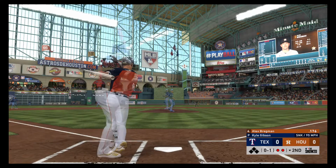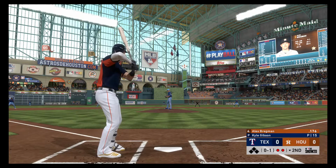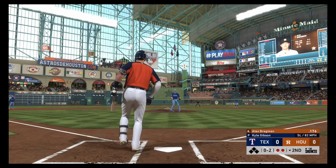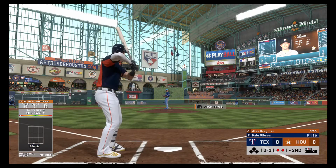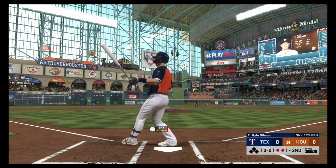Fouled away. Batting third, baseman Alex Bregman. Gibson looks in. Here he comes 0-1. And I'm not sure, but it looks like he may have been blindfolded for that swing. It's 0-2 now. The pitch. Swing and a miss, and that ends the inning.